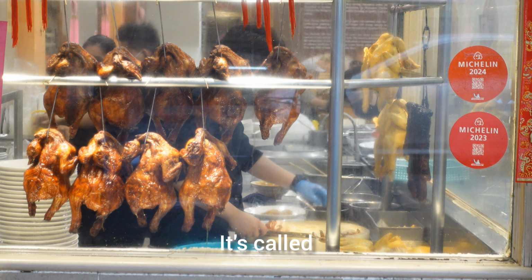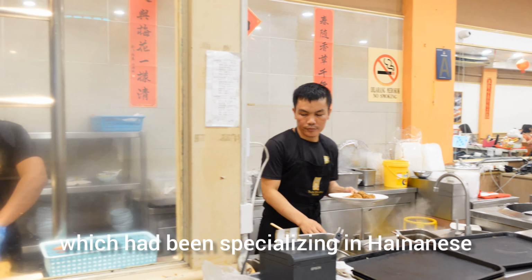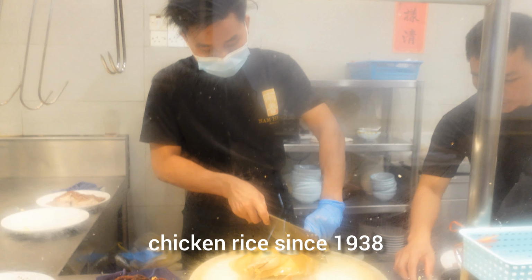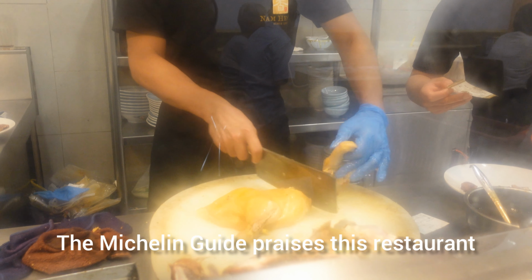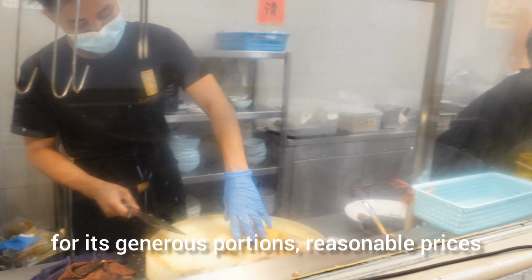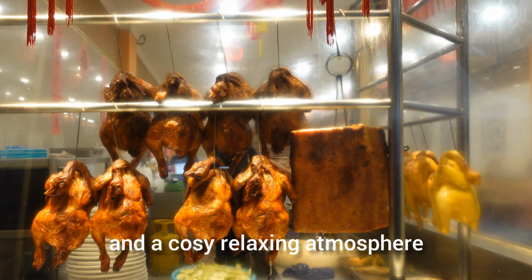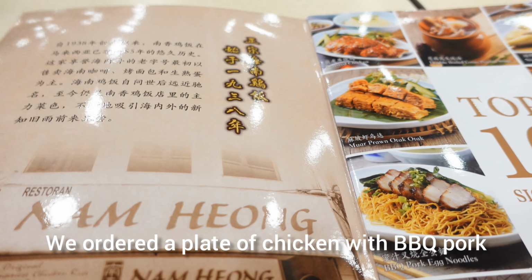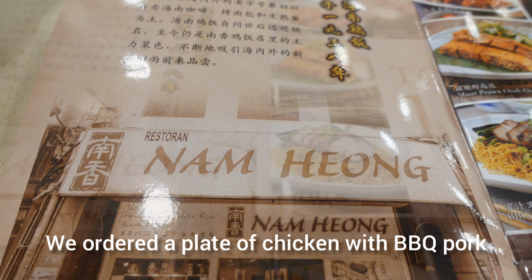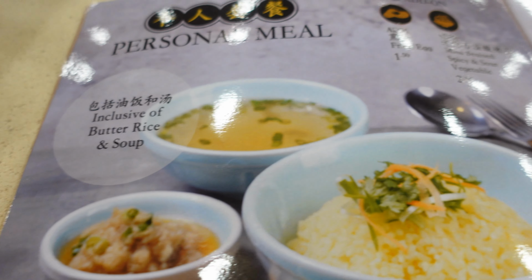It's called Nam Heong Chicken Rice at Jalan Sultan, which had been specializing in Hainanese chicken rice since 1938. The Michelin guide praises this restaurant for its generous portions, reasonable prices, fast and friendly service, and a cozy, relaxing atmosphere. We ordered a plate of chicken with barbecue pork, a double boiled lotus root with chicken feet soup, and a plate of choy sum.